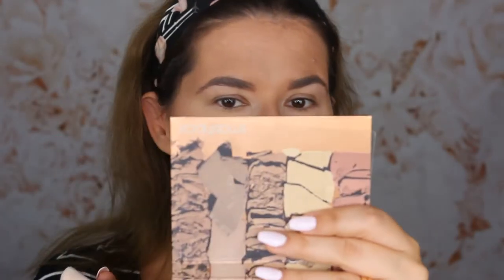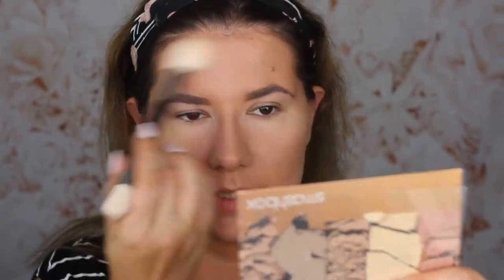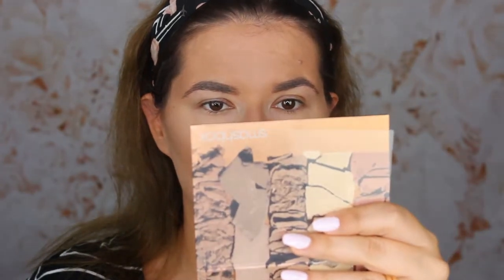So guys, what do you think? Which one looks better? This one that's with a pink undertone or yellow undertone? I kind of don't know which one to pick. I like how this made my under eyes look very smooth and very nice. I'm liking it. So far, I'm liking it. I'm a little bit confused. I don't know which shade I will pick for me. What do you think? This one or this one? Let me know down below.